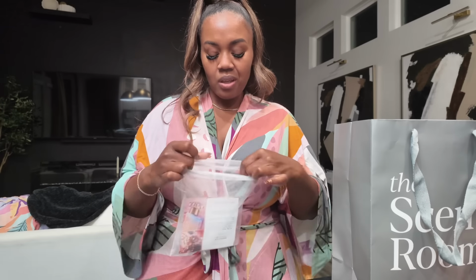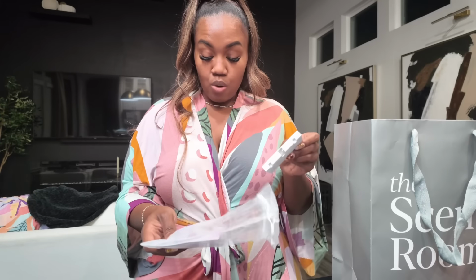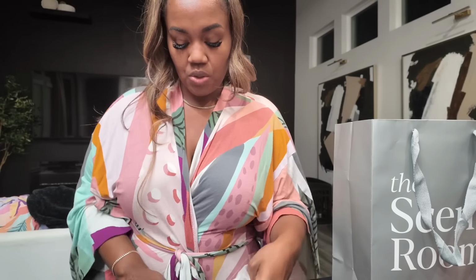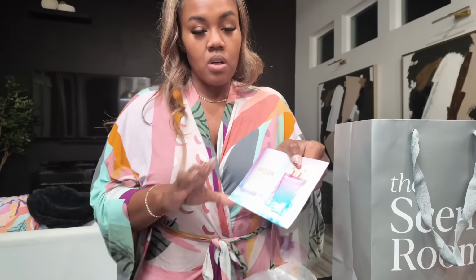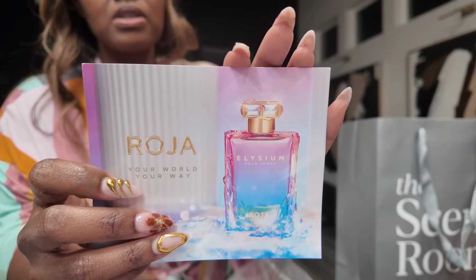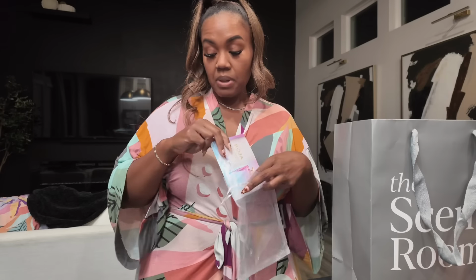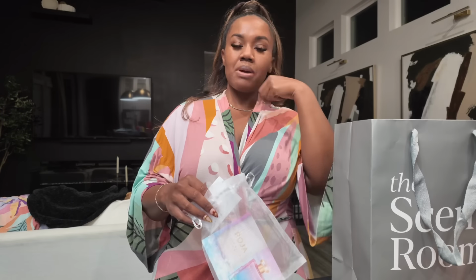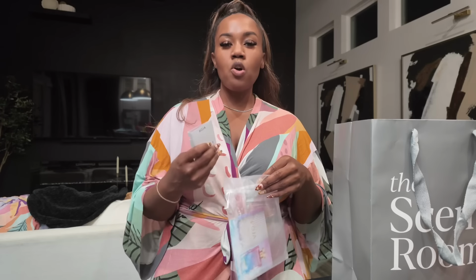Something else that I enjoyed, but I don't know, because after a while, I felt like it was giving potpourri on me. This one by Roja. It's called Elysium. This is what, hold on, let me show y'all. The bottle is beautiful. It's this fragrance. So this smelled amazing, but like I said, I liked it initially, but as I continued to wear it and I just kept coming back to it, it started to give me potpourri.